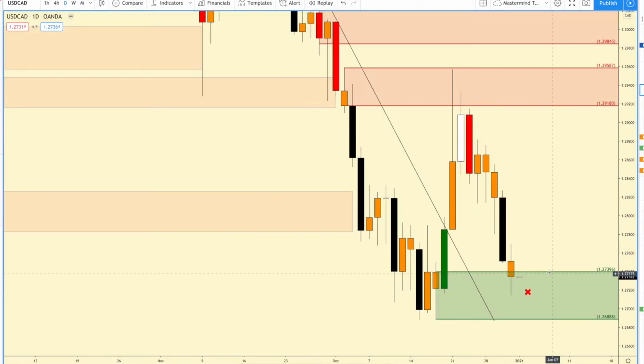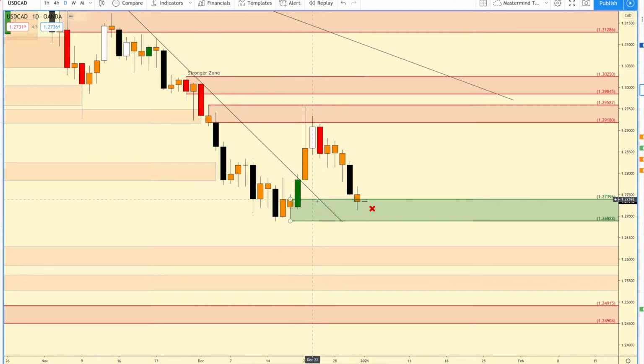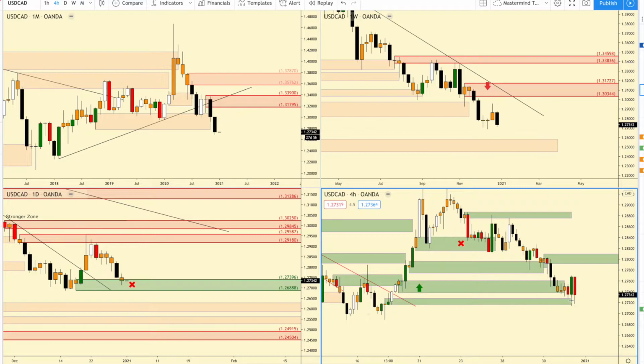I don't plan on shorting just yet because this daily demand was created by the removal of this trend line. Nice push up, reacted off of this daily supply here. But ultimately, if I'm going to be shorting the USDCAD, I want to see this daily demand removed first, since I do think that this daily demand is very strong.